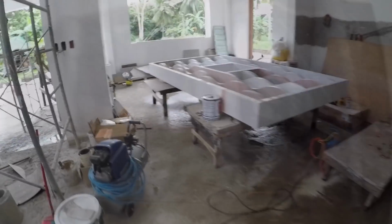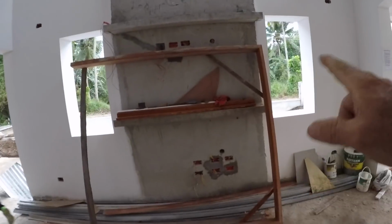Something else you saw today was electrical being done. So we have a bunch of circuit breakers actually installed now and identified. And work done on the first floor today. They were putting together the door jamb. This is the door jamb for the French doors that go up on the second floor.